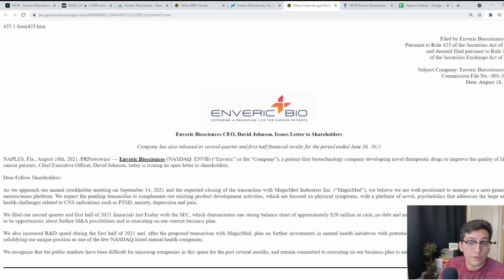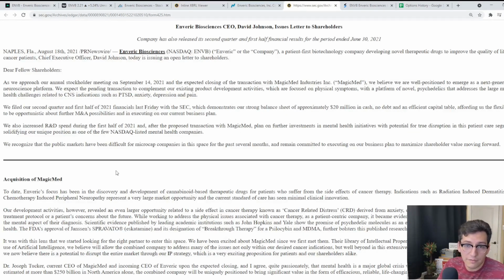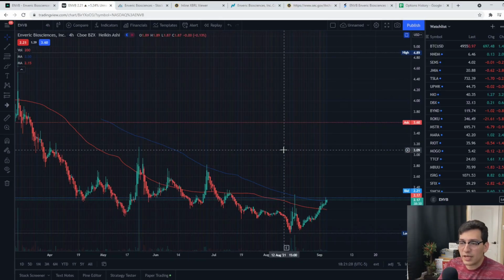And this is a press release for their upcoming annual stockholder meeting on September the 14th. They're going to announce the closing of their acquisition of MagicMed, which is another cannabinoid-based therapeutic company. That MagicMed complements ENVB Biosciences' business based on their cannabinoid-based therapeutic drugs for cancer patients who are suffering from therapies of cancer treatment. A lot of people are looking forward to this closing of the acquisition, but I do think this is more of a mechanical play, and people like to put news behind whatever it is and use that as an excuse to move price. I don't necessarily think that this particular news is the reason why it is pumping.